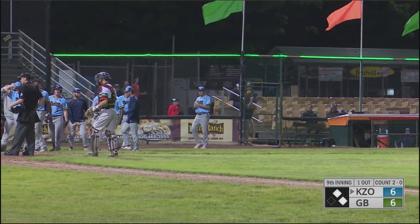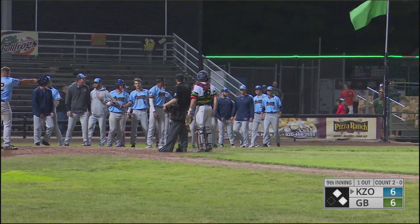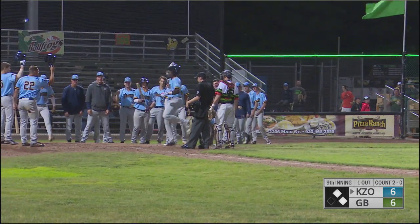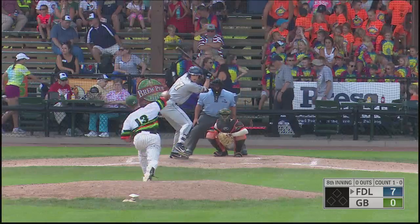Baron Radcliffe to the deepest part of the park here at Joanne's. And we are knotted at 6 here in Green Bay. Ground out to first base and brought home a run in his last at-bat.